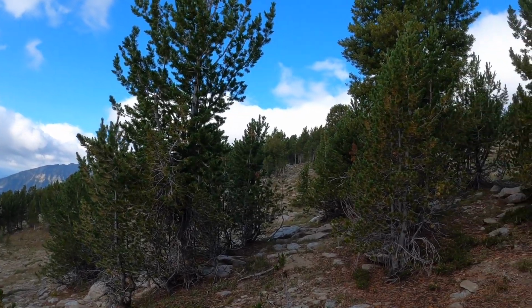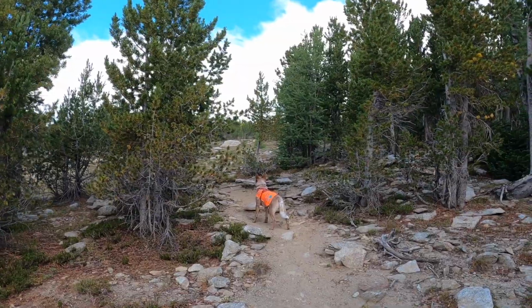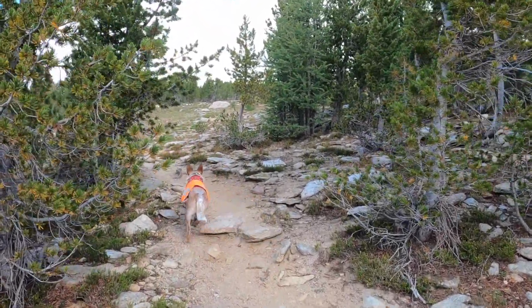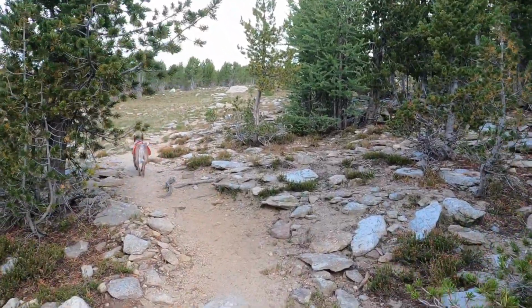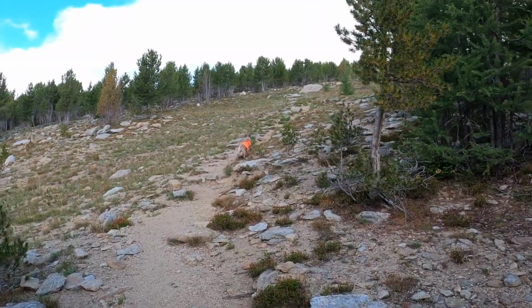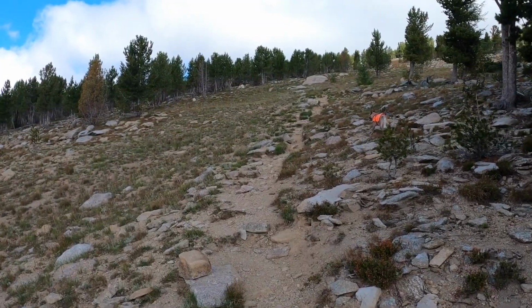We're moving right along, a little over 9,000 feet, 3 miles in. Pleasurable hike, nice and steep. Really opening up now. Winter must be rough up here. Damn. So peaceful.